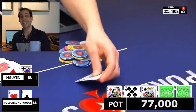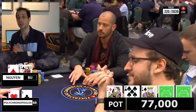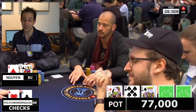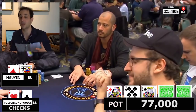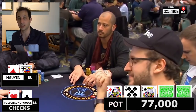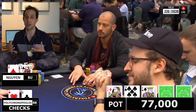The flop comes down King Queen 9 with 2 spades and Polychronopolous opts to check. I think I understand what he's trying to do here. It's a very textured board. It's kind of a dangerous board. He's not loving it with aces. Maybe he doesn't feel like he can get 3 streets of value. Maybe he doesn't feel like there's a lot of great runouts for his hand. He doesn't really want to bust out of position in this spot, so maybe he just wants to check and play pot control, planning on check calling down.